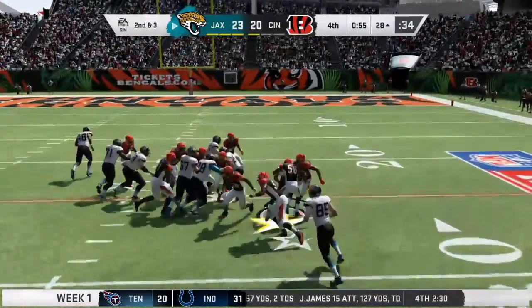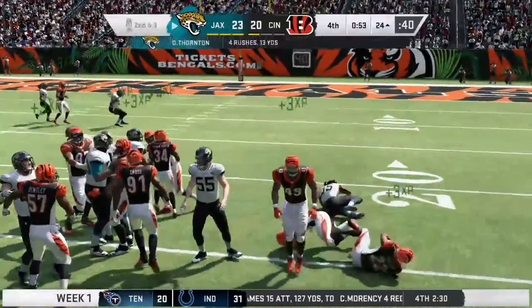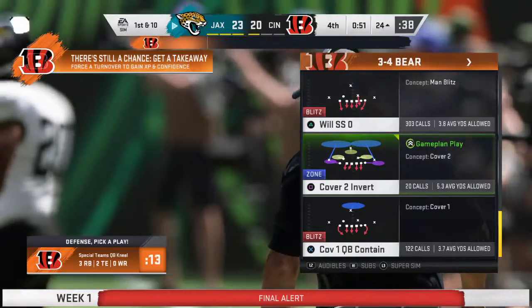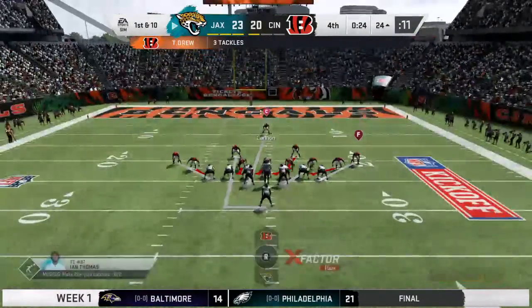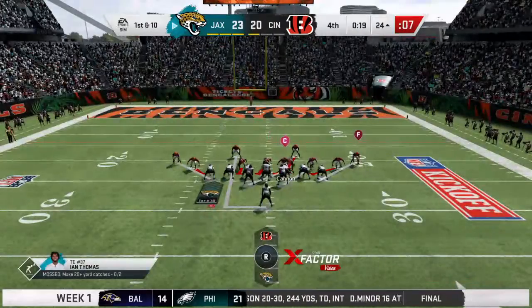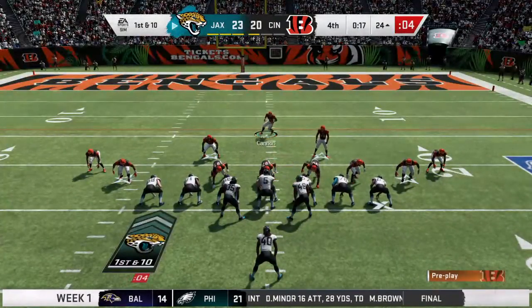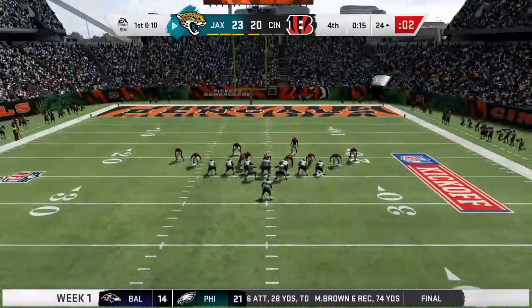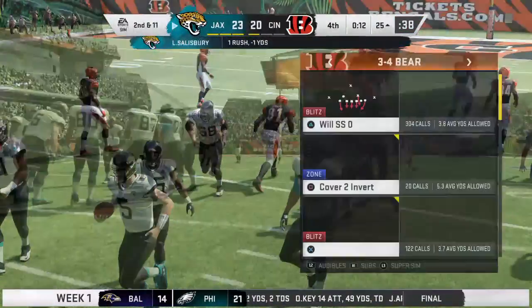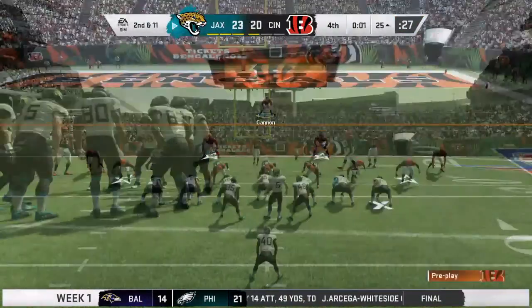They'll keep it on the ground. It's Thornton, and they'll be inside the 25 now at the 24. A gain of 5, good enough for the first down. Down to a knee for the Jags. Victory seemingly in hand. Ready, set.